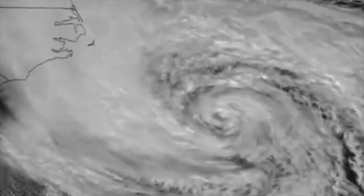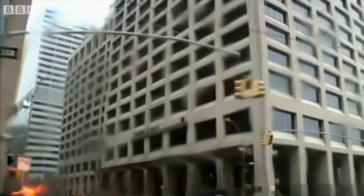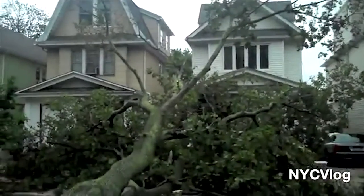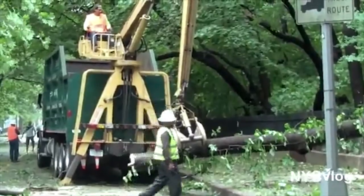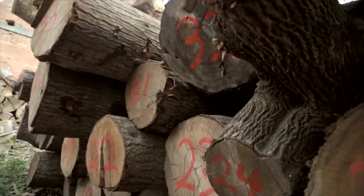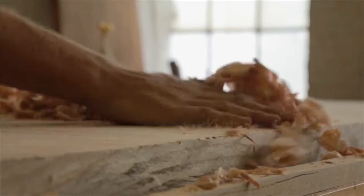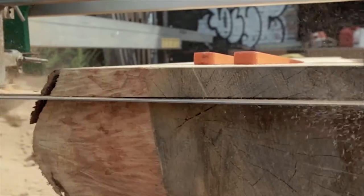In the last two hurricane seasons here in New York, we've had Hurricane Sandy, and the year prior we had Hurricane Irene. New York City lost tens of thousands of trees that had to get chopped up and mulched and carted off to a landfill as soon as possible. When that's going on, and then a woodworker is buying thousands of board feet of lumber a year that was sourced from a forest, that just doesn't make sense to us, and that's why we're doing what we're doing.